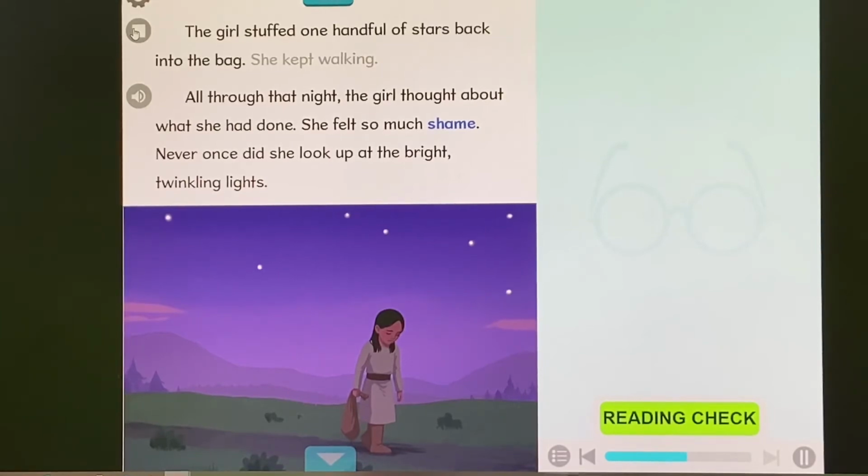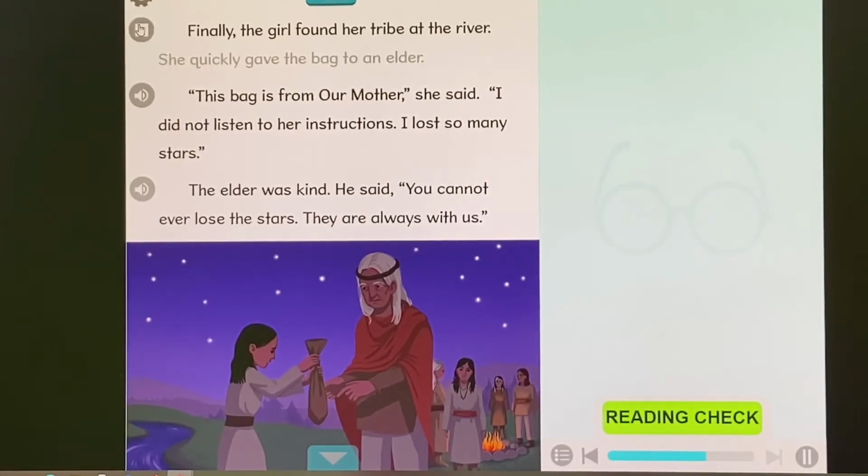The girl stuffed one handful of stars back into the bag. She kept walking. All through that night, the girl thought about what she had done. She felt so much shame. Never once did she look up at the bright, twinkling lights. Finally, the girl found her tribe at the river. She quickly gave the bag to an elder. "This bag is from our mother," she said. "I did not listen to her instructions. I lost so many stars." The elder was kind. He said, "You cannot ever lose the stars. They are always with us."